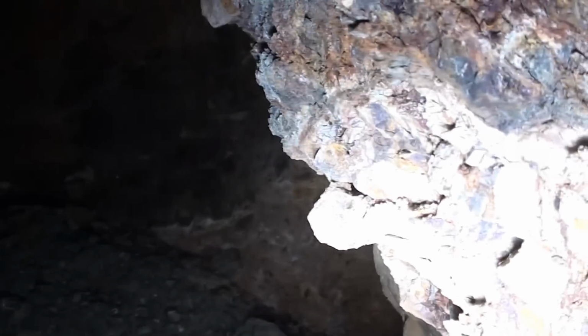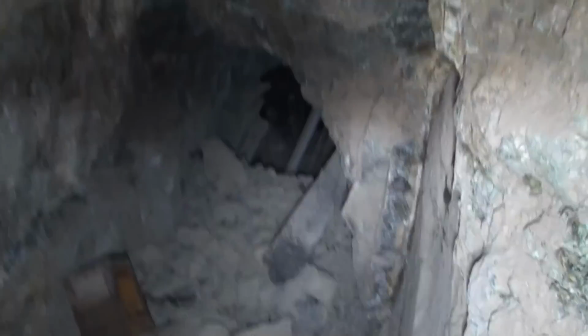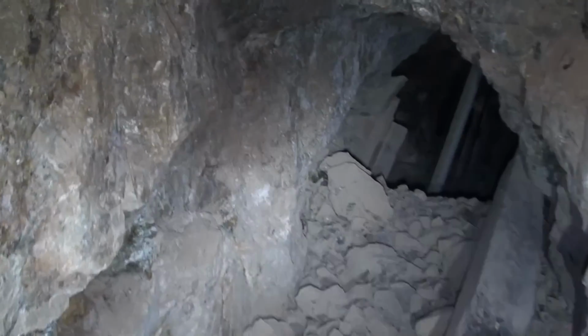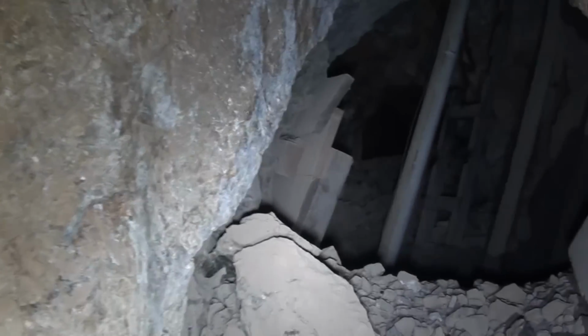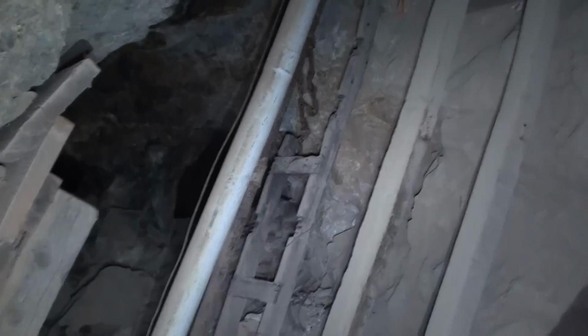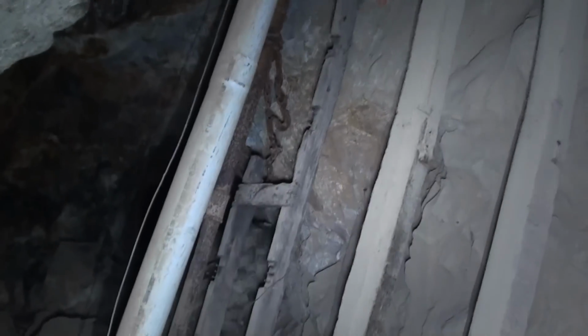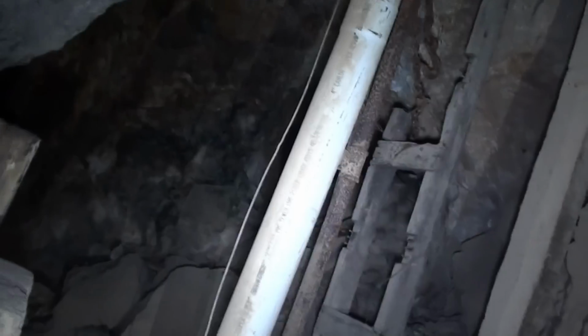I believe that's the end. Okay, that didn't go very far. That's kind of the way this mine's been going, though. It's very odd, haphazard workings. Now I gotta see if I can check out the other sides of this without falling in there.